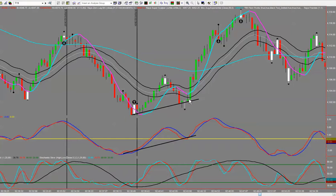Here, note my super scalper is giving me a high, a low. I have divergence of a high, a low. That is a typical ABC pattern. Now you would have been in before the complete pattern formed. You had your super scalper counter trend here form. You would have been in on this candle. Either way, you had an entry here as well.